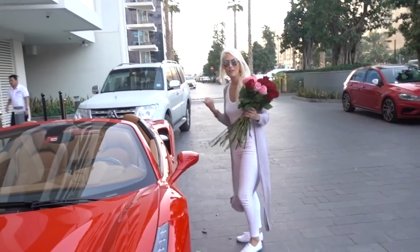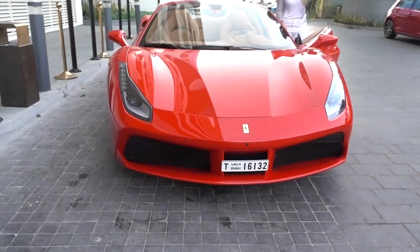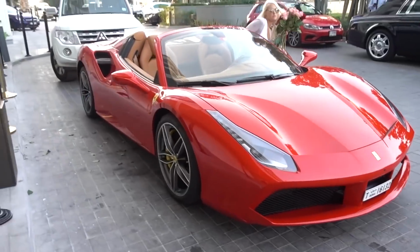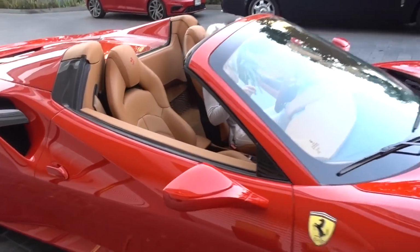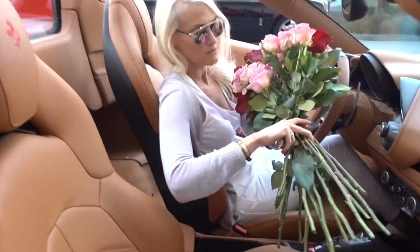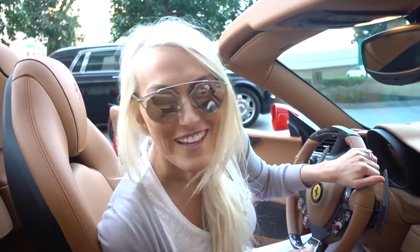So I'm going to go park the car now, and then I'll see you guys a little bit later on, I suppose, because I'm going to have this car now for the next few days. Right? Yeah. I think Ferrari should always have roses in them. It looks amazing.